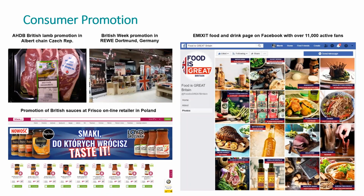And we run a fan page. This is actually in Poland at the moment. We've got over 11,000 active fans for British food and drink. And this is great because we can then promote sales where the products can be found in different stores. And this fan page, we're planning to roll out into all the markets that we operate. We own something like 3 years of content here, so it's a huge amount of content, and great value for these markets and for our customers.